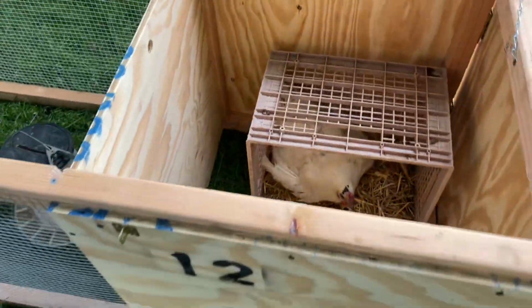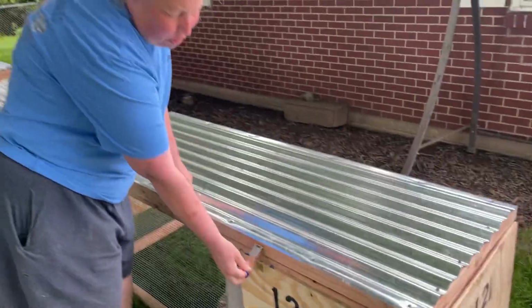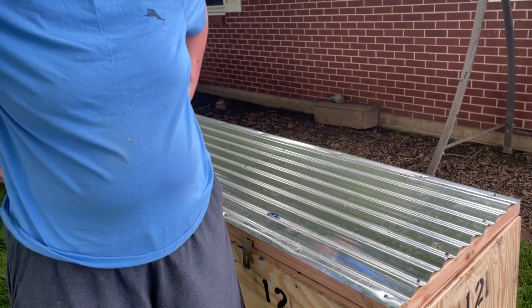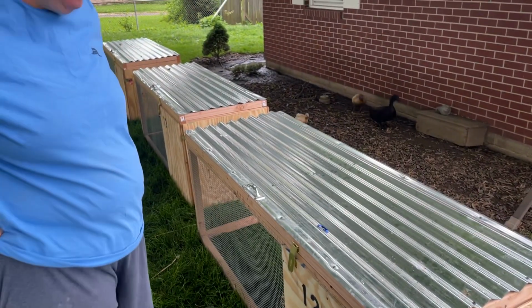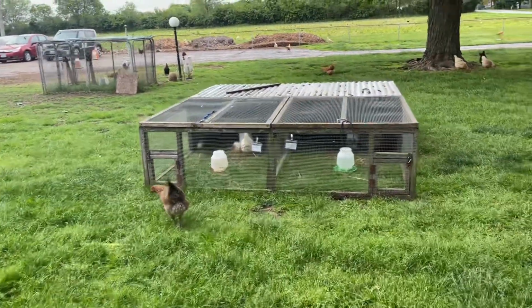Well, let's go look at the moms from the last two moms, which are in the condos. We did make a post that we had apprentices this week, and they helped build these cages. Three cages this week, and two of them are occupied right now. Let's go look at the moms real fast.